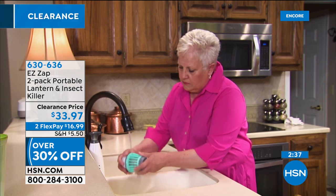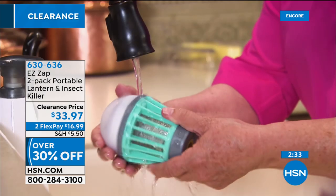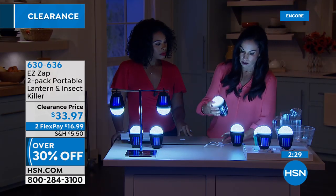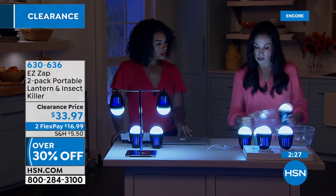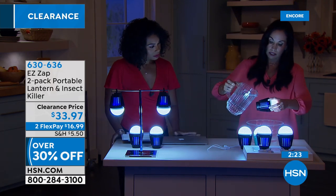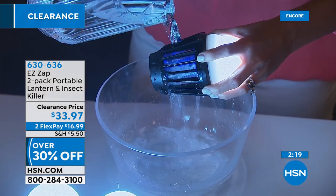Here, and I want you to see this right here. This is exactly how you clean it. All you have to do is put it right under. In fact, I'm going to show you because I brought some water along just to show you this. This is 100% water resistant. So here's how you clean it. You pour water right in there, and those bugs will come right off.